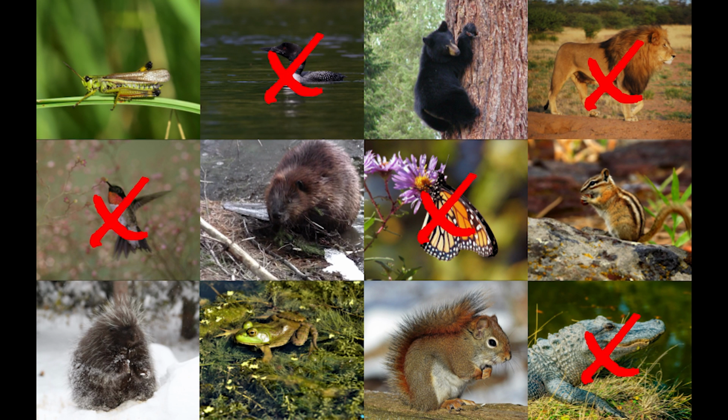Loons and hummingbirds and butterflies all leave Vermont for warmer places every winter. So they can't be responsible for my pine cone pile. The final question we need to consider is, even if they do live in Vermont during the winter, could they be found in the forest?